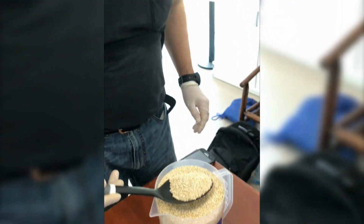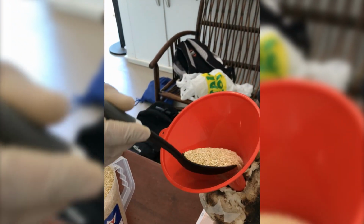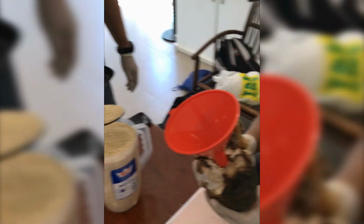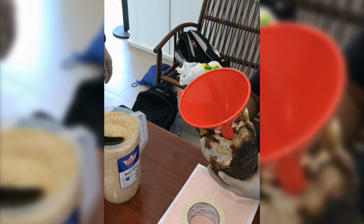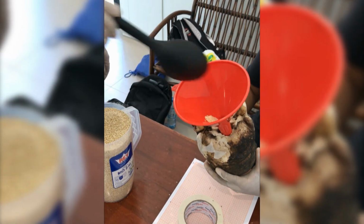But okay, we are beginning this operation, pouring the quinoa into the largest skull in the Paracas History Museum in order to determine if it is anomalously large in volume, in cranial capacity.